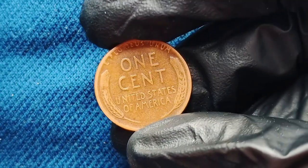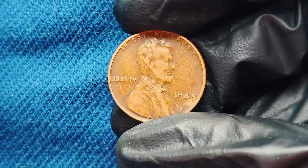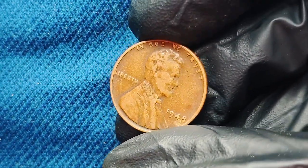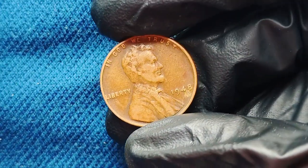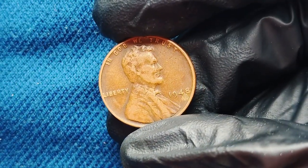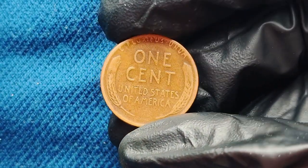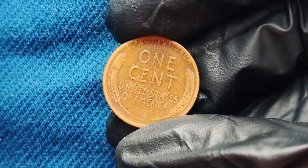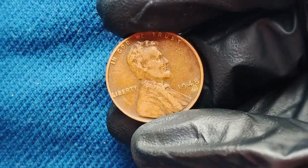But here's the real question. Why was it worth that much? Well, this is where the hidden layers begin to peel back. The 1948 no-mint mark Lincoln cent is notorious among die variety hunters. Even though most examples are common, the few with the right combination of conditions and errors become something else entirely. Some were struck from dies that were beginning to break down, creating delicate cracks along the rim or across Lincoln's portrait.